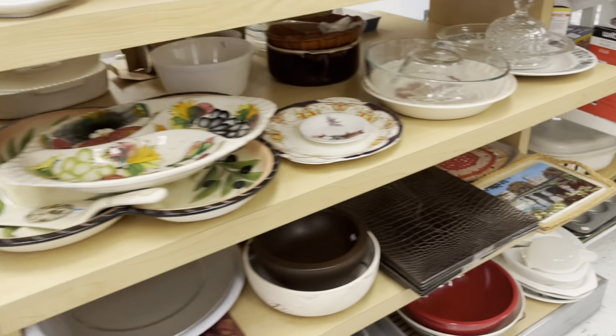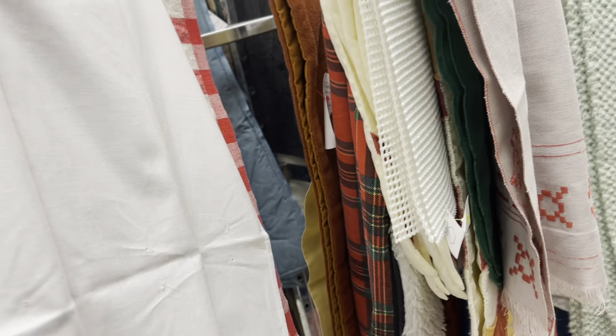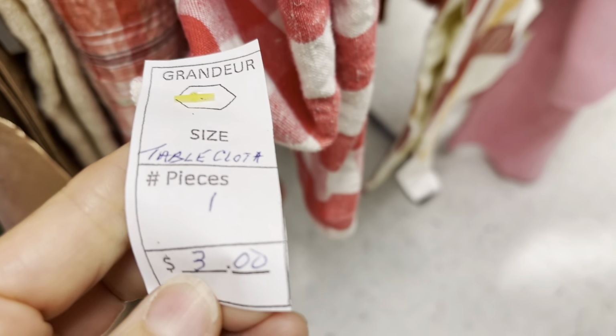What else have we got here? All kinds of dishes and stuff. There's even like a panini maker. Sometimes you can get all kinds of things, hair dryers, toasters, whatever. Look at this cotton tablecloth here. Sort of like an Italian type. Nice, good quality. You can buy pillowcases, you can buy towels. How much is this? $3 only.